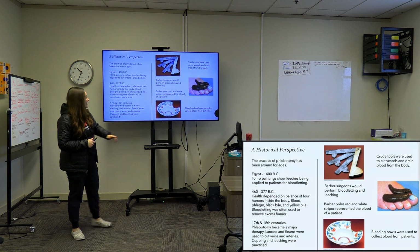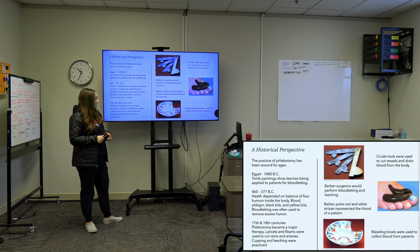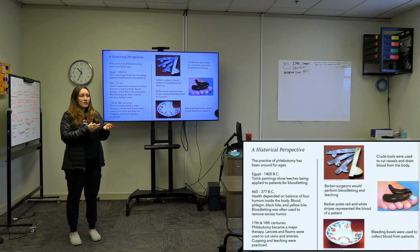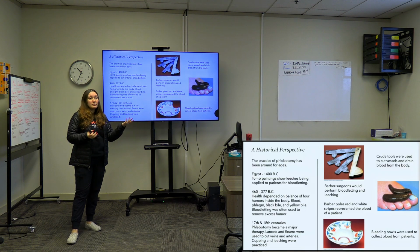And then this is a picture of a bleeding bowl. Bleeding bowls were used to collect blood from patients. There is a slot in the bowl for whatever extremity, most likely a wrist. So they would cut the wrist, the artery or the veins, and they would place the patient's extremity in the bowl and just let it bleed into the bowl. That's bloodletting.